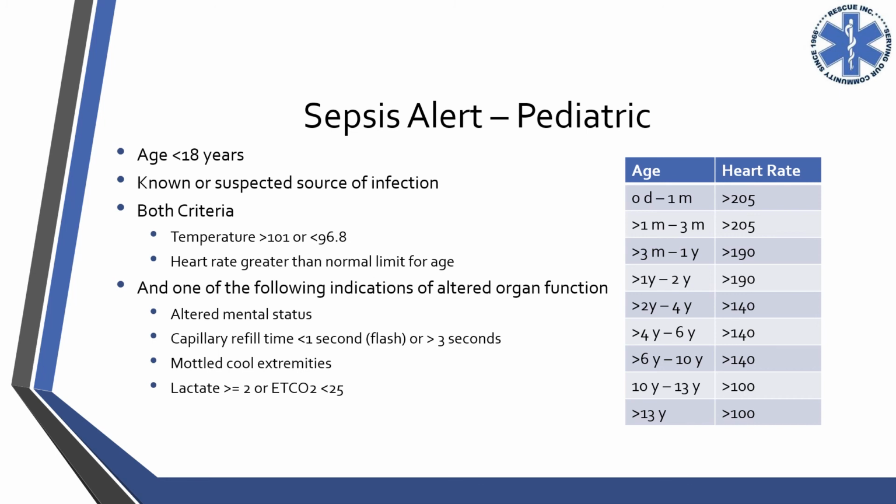And they also have to have one secondary sign of organ dysfunction. Altered mental status, a cap refill less than 1 second, so that's flash cap refill. Their body is trying very hard to perfuse. Or it's very delayed, over 3 seconds.